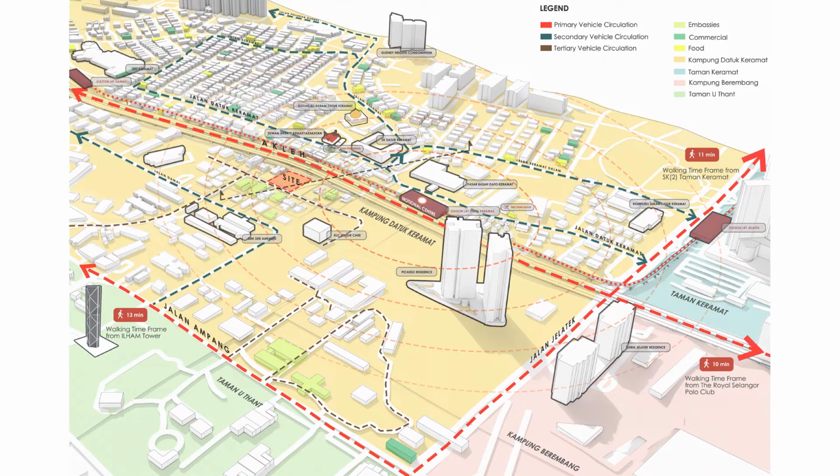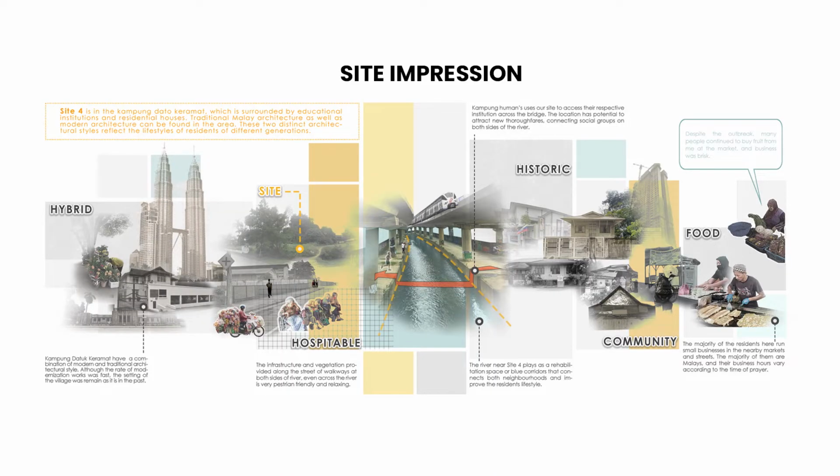From this view, you can easily see that our site is surrounded by two main LRT stations, embassies, and private institutions at one side, and the scattered food and small businesses on the other side of the kampong. Yet this highlights the contrasting elements we have on site across the Klang River. At one side, it's more vibrant, hybrid in the sense of urban exposure and connectivity, and the other side is more of a toned-down community living with historical and traditional arts and culture, in terms of Malay food and architectural elements as well, which is already fading and contained in the village as the river sets it apart.